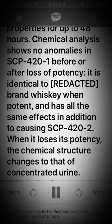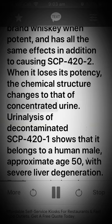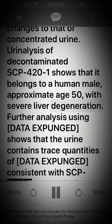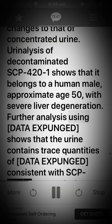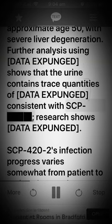It is identical to redacted brand whiskey when potent, and has all the same effects in addition to causing SCP-422. When it loses its potency, the chemical structure changes to that of concentrated urine. Urinalysis of decontaminated SCP-421 shows that it belongs to a human male, approximate age 50, with severe liver degeneration. Further analysis using data expunged shows that the urine contains trace quantities of data expunged, consistent with SCP. Research shows data expunged.